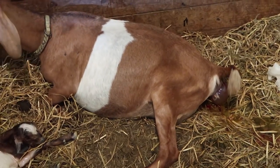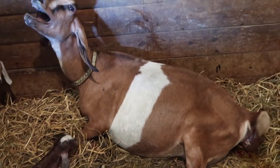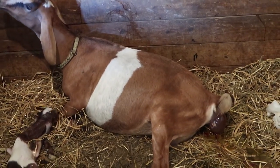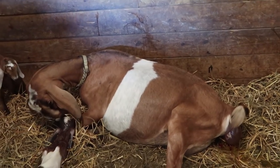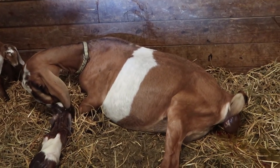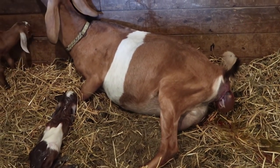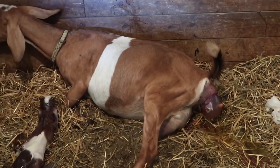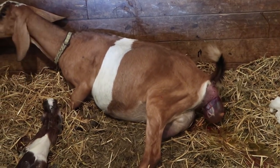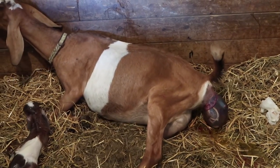All right, girl. Push out the next one. That calcium working now, huh? Calcium works really fast, and it's really helpful for stalled labor. Good girl. I see the feet coming out. Yep, her muscles are working better now. She's able to have good, strong pushes. She was having no pushes like this before I gave her the calcium.